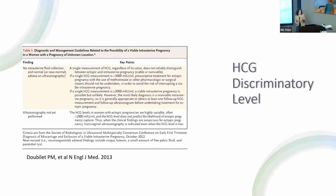So one of the first things that they talk about in this paper is the discriminatory level. Historically, the discriminatory level was set at about 6,500 when we just had transabdominal ultrasounds. And that's the level where you should definitely see an intrauterine structure if you have a pregnancy that's going to be an intrauterine pregnancy. And then once transvaginal ultrasound became available, the discriminatory zone was dropped to about 1,500.